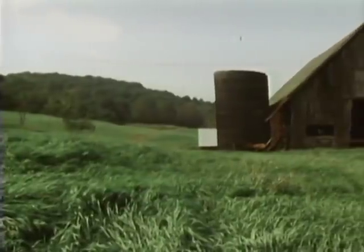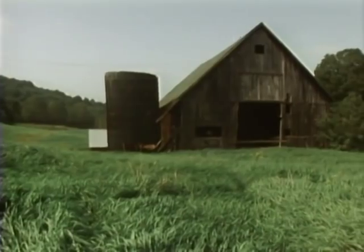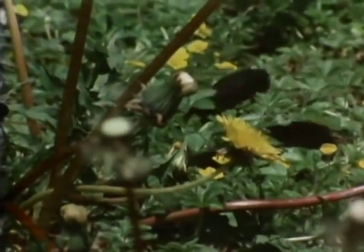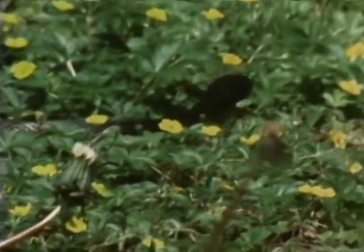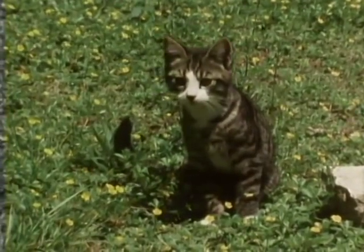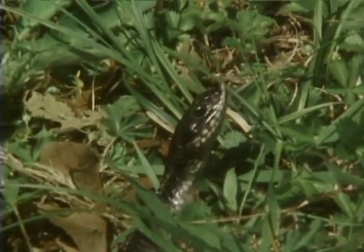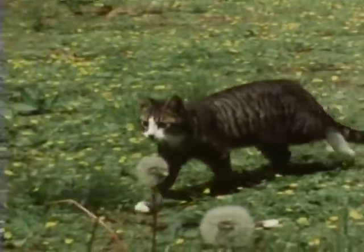Some of the animals we have seen fool each other by appearance. But there's an animal that deceives the world with behavior alone. It's the hognose snake. Even kittens have the blood of great hunters in their veins. This one is long on instinct, but short on experience.